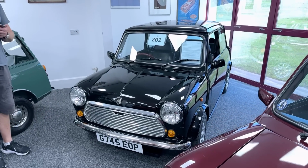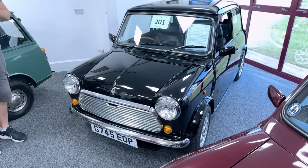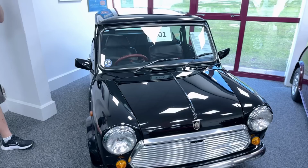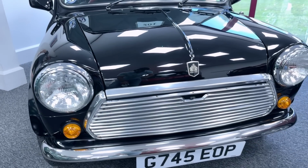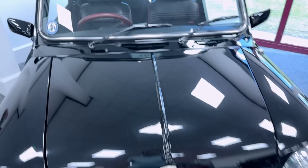Would you like to buy a Mini 30? Would you like to go back in time to 1989, put your money down in the showroom and drive off with a brand new Mini? Well, this is your chance. This is your chance to buy that. We talk about time warp, don't we? But really time warp means it's just come through unscathed, unused. This is that car. 18 miles, super low mileage, advisory free MOT.